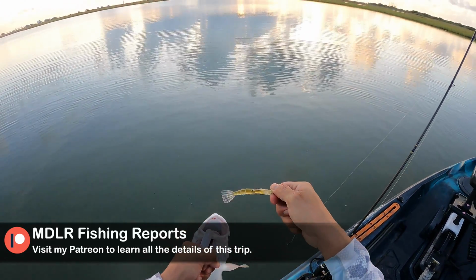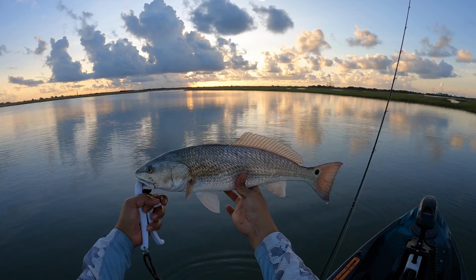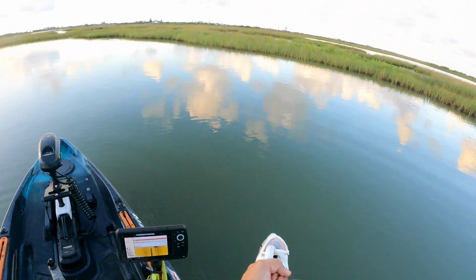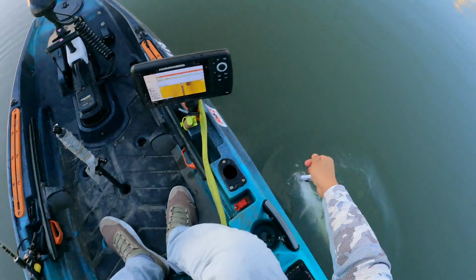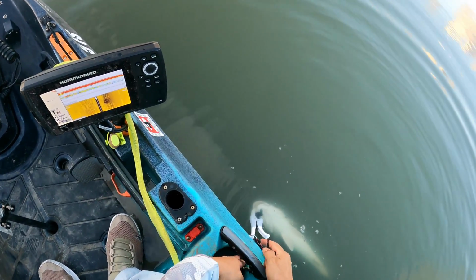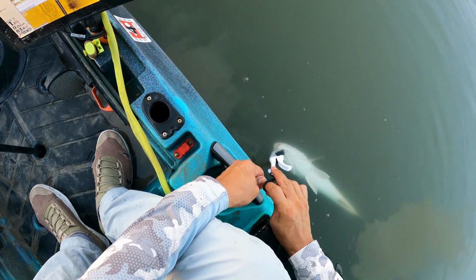There we go. That is a gorgeous fish right there. I think we'll keep him tethered because Christian's got the fish bag and we are keeping fish today, so he is definitely a keeper. Hopefully he doesn't make too much noise.